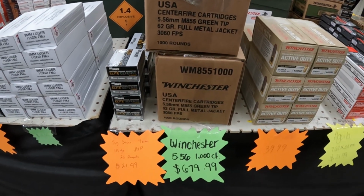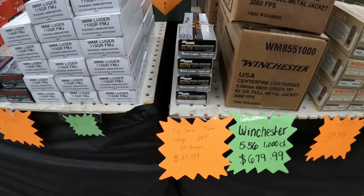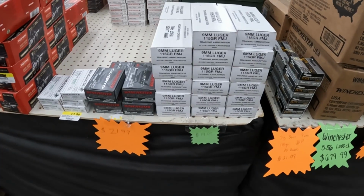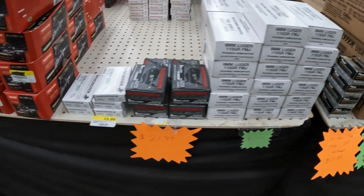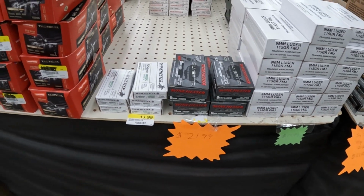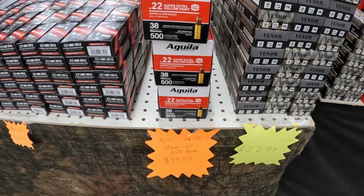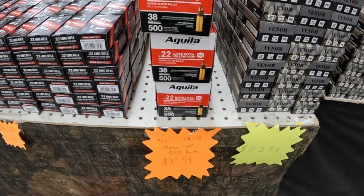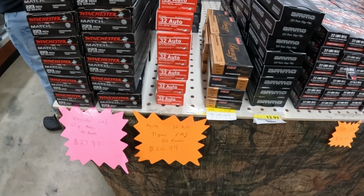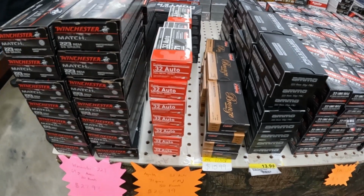1,000 round cases of 8.55 steel. Got some SIG V-Crown. It's gone up to $21.99 for the 115 grain 9mm V-Crown. CCI 9 as always for 20 bucks. Some 9mm Silvertip 147 grain, $21.99. The rest of this has been here a pretty good while. Got some Aguila 500 round boxes, 22LR hollow points, 40 bucks on that. Actually got some 32 auto in here, $26.99 for 71 grain 32 auto, full metal jacket.